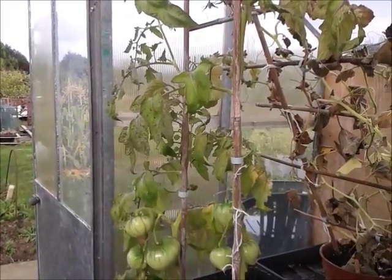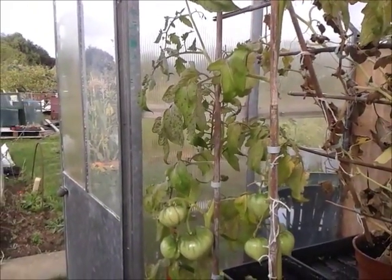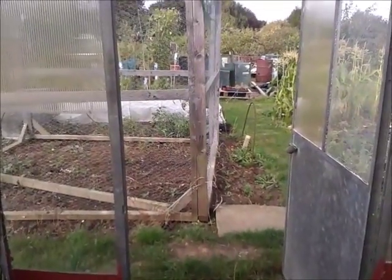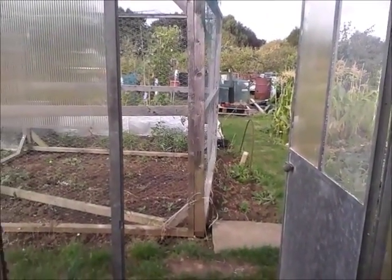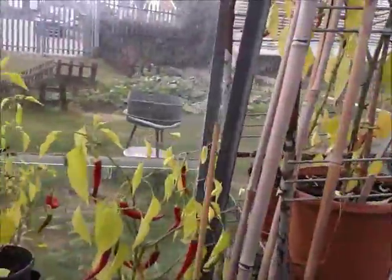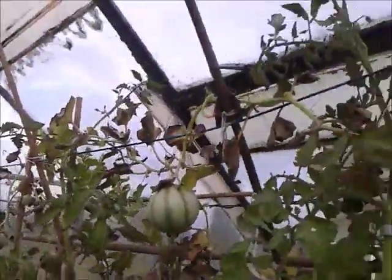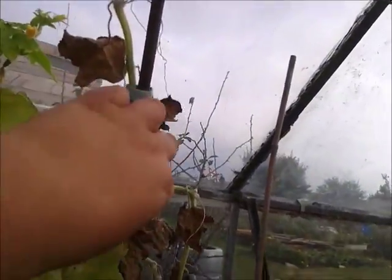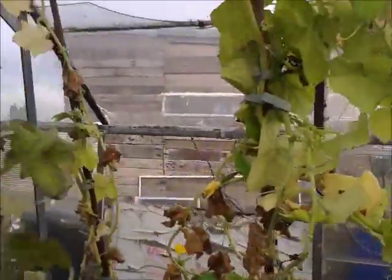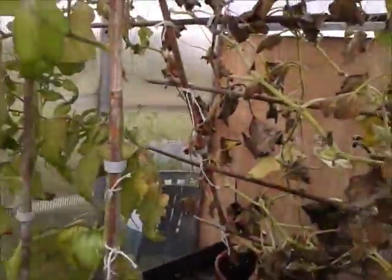Things are starting to slow down now. I've taken out all the small tomatoes, don't know whether you can see them down there. I'm going to empty those in a little while. Still got my peppers in there. But what I'm going to do now is take all these dead leaves off these cucumbers, tidy those up a bit. The same off the melons.